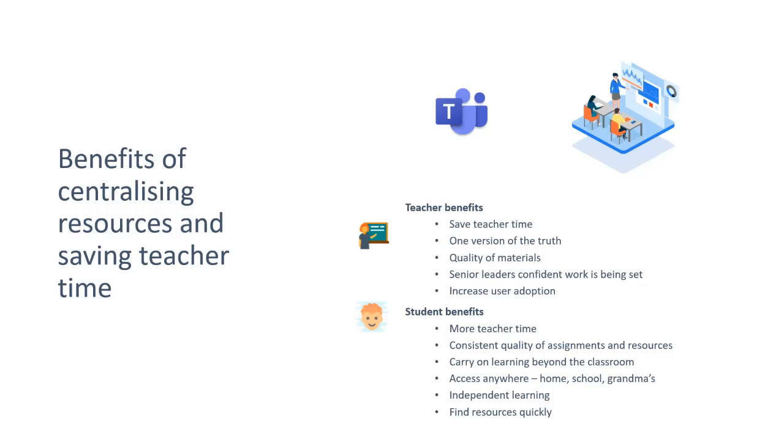Altogether, this should make the life of a teacher a bit easier. It should save some teacher time because of the sharing, and it should drive up quality as well, because the heads of department and the senior leaders will be able to look at those centralized resources, and they will have confidence that every resource that's being used with students is a quality resource from that centralized area.